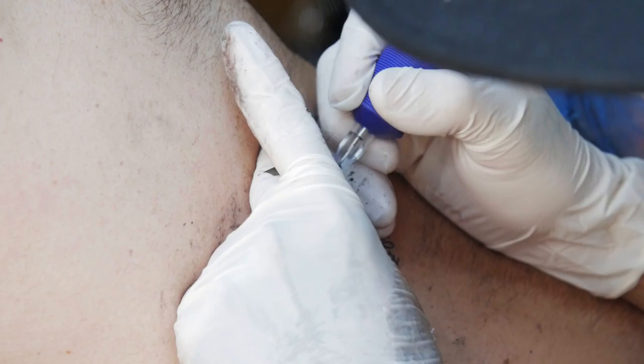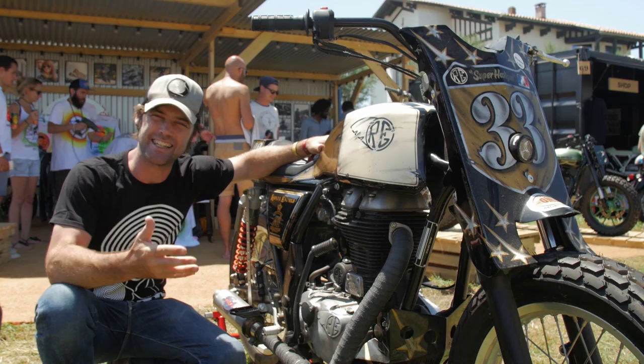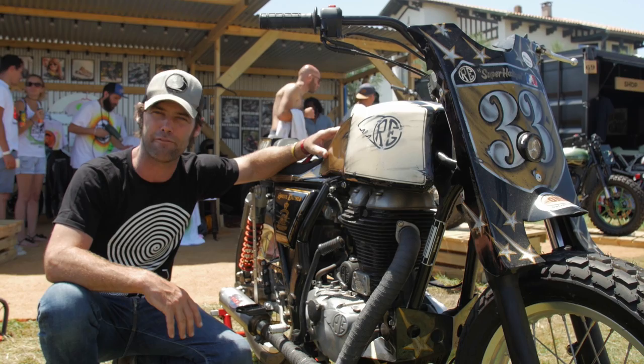Great to see a Royal Enfield here. I mean, this is an iconic brand, and it's absolutely fantastic to see the resurgence of Royal Enfield and what they're creating. This custom is very special. Imagine riding that.